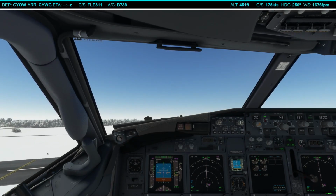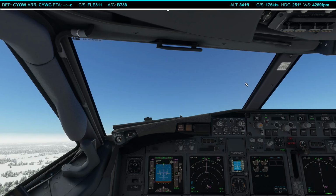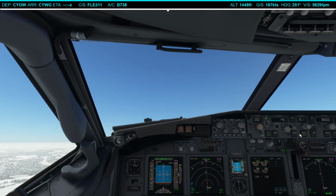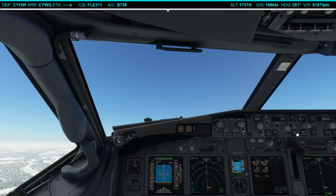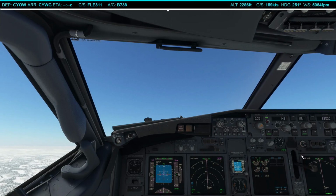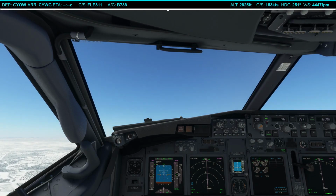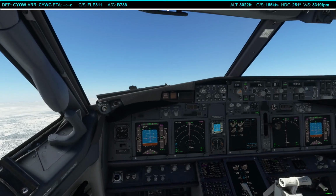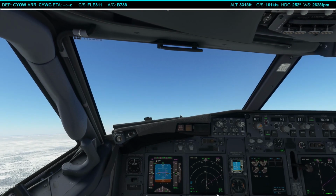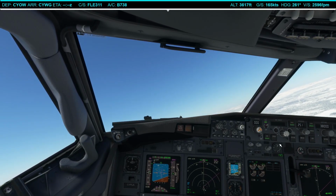Positive rate of climb. Gear going up. Smooth, smooth takeoff. I like those ones. Keep on heading select for now. We're gonna go direct OLIGO. Start our right turn out. And we'll hit the VNAV, so we'll pick up some speed.